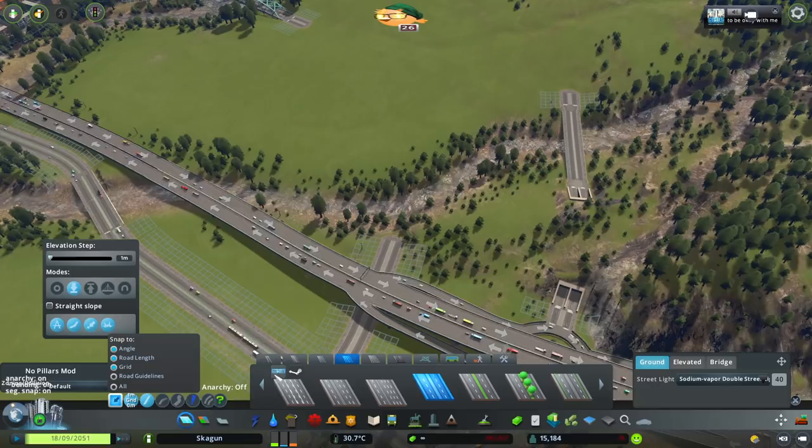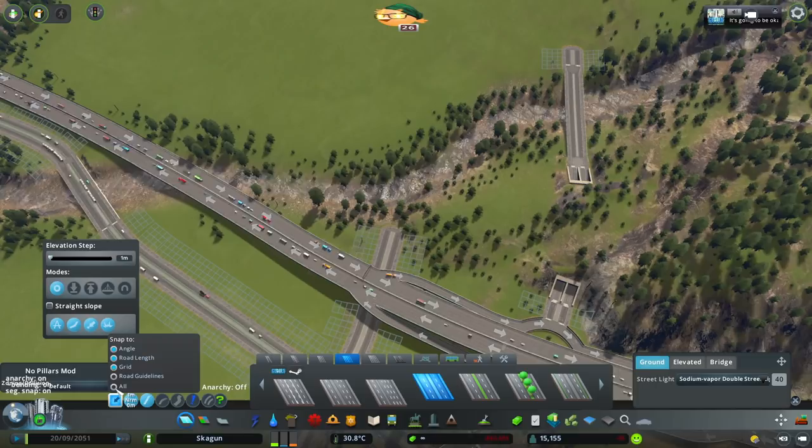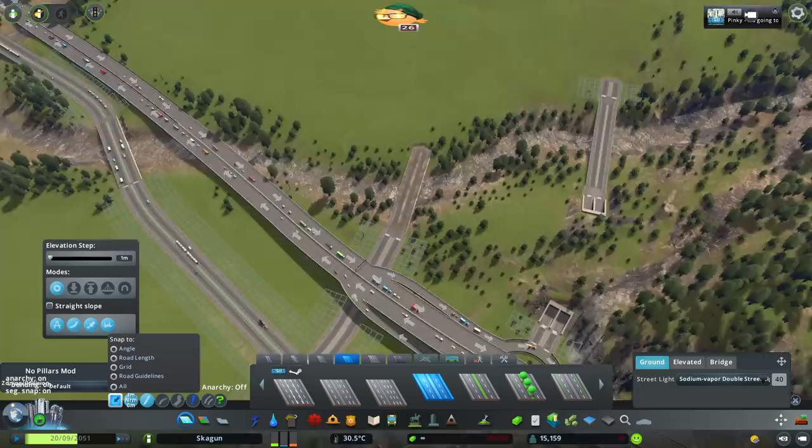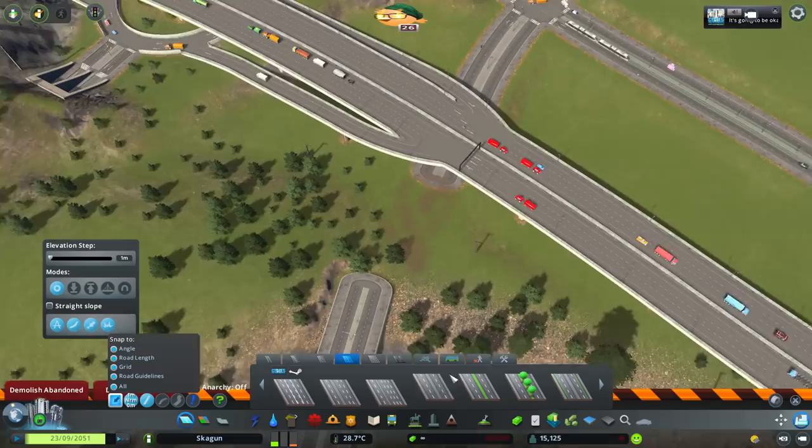Definitely there's going to be some public transport going through here in the future, but for now, not so much. I guess we'll have to put in a bridge here, but I want to put it kind of in the same angle, which is kind of like that, I think. Something like that. That should be the same angle as the other one, just so it looks even and more neater, I suppose.